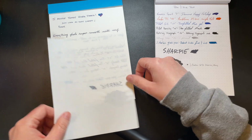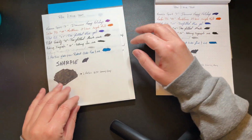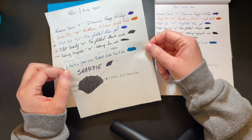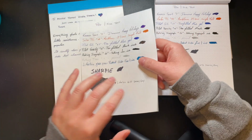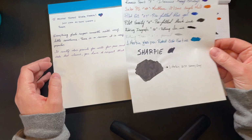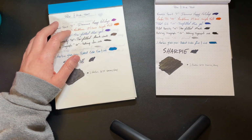But you do get show through. It doesn't bother me in the journals that I use. I'm able to write on both sides, no problem. Like I said, with this kind of a thing, I don't know if you would use both sides anyways, so it's not as much of a problem. But you are able to see through it.